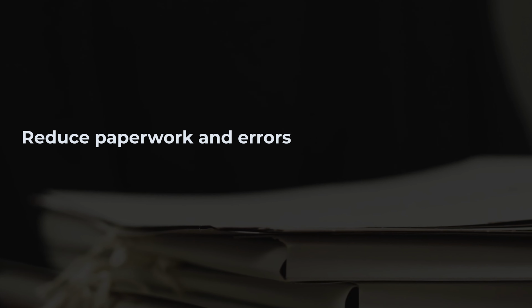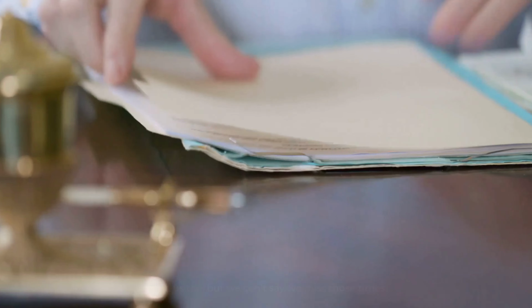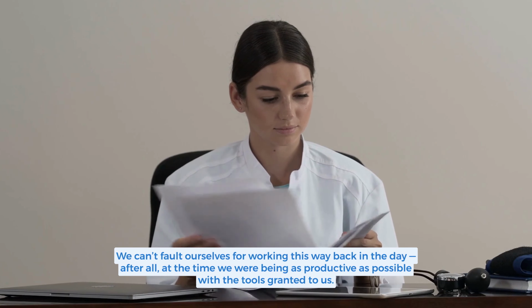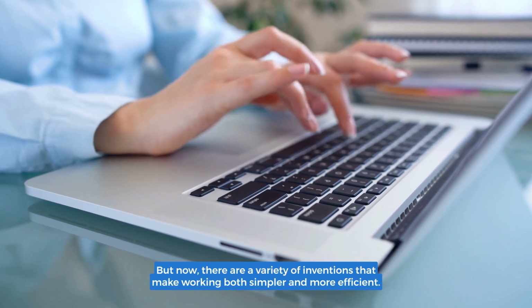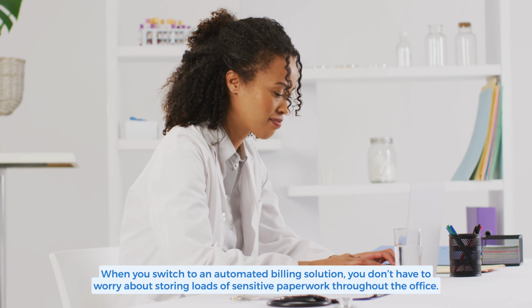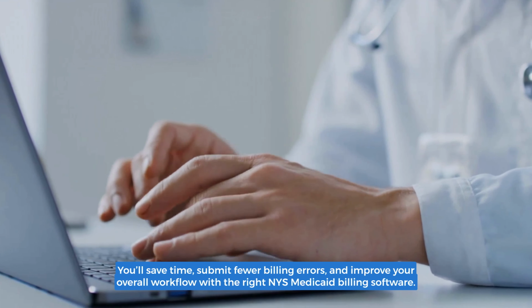Reduce paperwork and errors. Remember the days of filing cabinets, tall stacks of paperwork on every desk, and landlines ringing off the hook? Yeah, us too, but we can't say we missed those times. We can't fault ourselves for working this way back in the day. After all, at the time, we were being as productive as possible with the tools granted to us. But now, there are a variety of inventions that make working both simpler and more efficient. When you switch to an automated billing solution, you don't have to worry about storing loads of sensitive paperwork throughout the office. You'll save time, submit fewer billing errors, and improve your overall workflow with the right NYS Medicaid billing software.